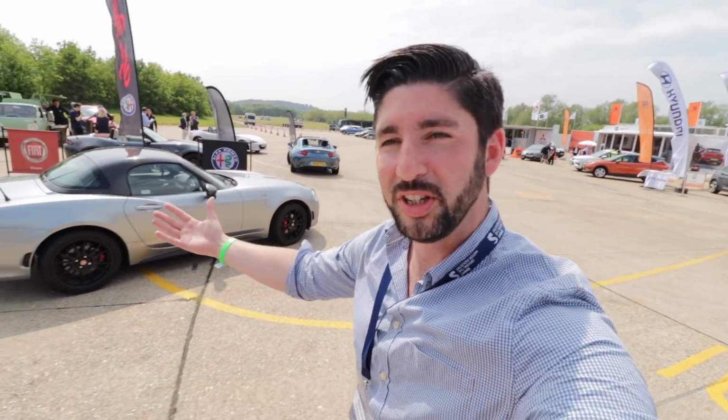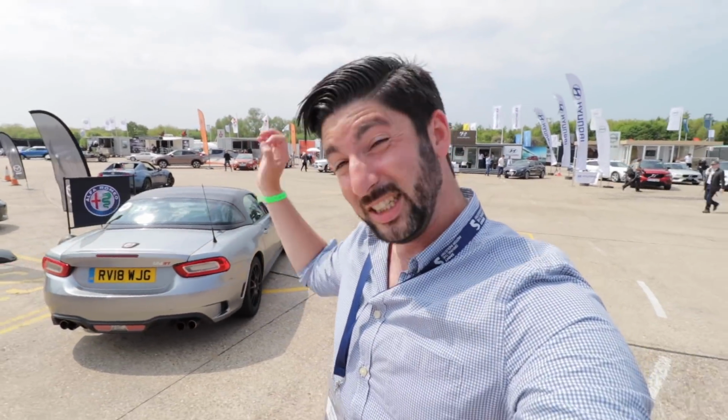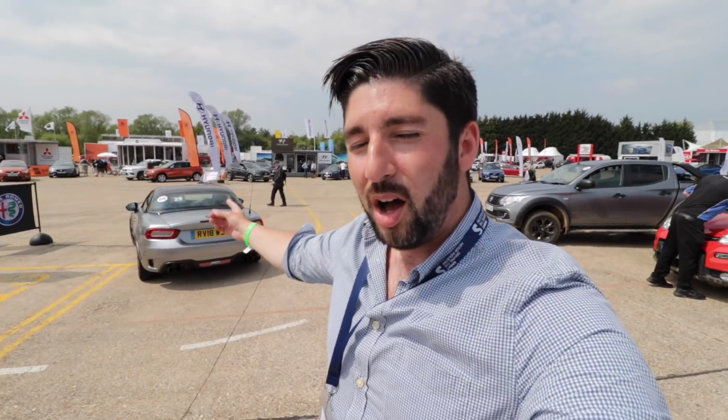Obviously you guys have been out with me in a 124 Spider before. This isn't anything new to you guys. The power delivery on this thing is still the same. It's still 170 horsepower. It's still running a 1.4 turbo multi-air engine, but we've got a high-speed ring that I can take this on. So I can take this to 100 miles an hour legally. Let's do that. We'll do that, do some handling, and I'll give you my final verdict on the 124 GT.